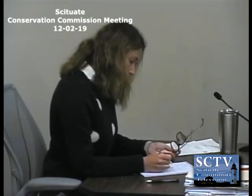Thanks for presenting. This is clearly going to be a great improvement over what's there, which is right in that resource area. I did speak to the engineer about adding some better erosion control, which we can probably condition. It's kind of an embankment going down.